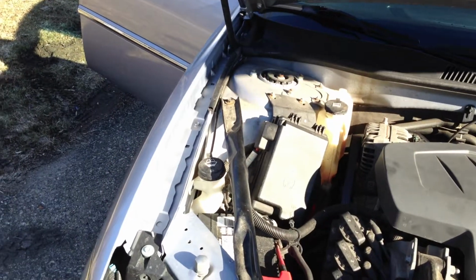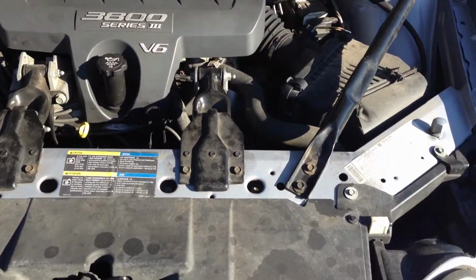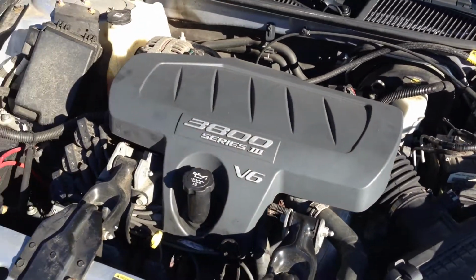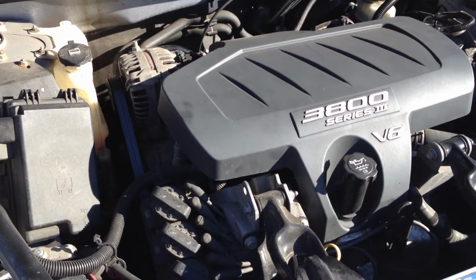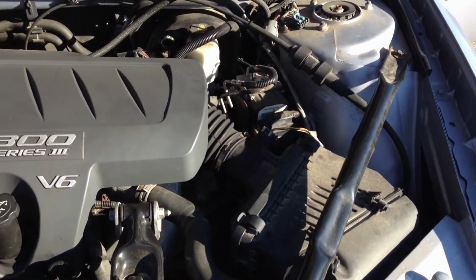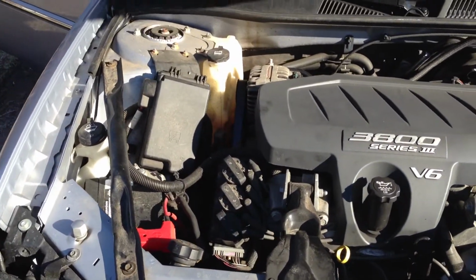You can open up the engine here. I guess you'd call it an honest engine. It's not cleaned up or anything like that, but this is the last year of the 3800 series GM engine, the most produced engine that was ever made by GM. Super reliable, runs like a top. I did just have the thermostat replaced in it.